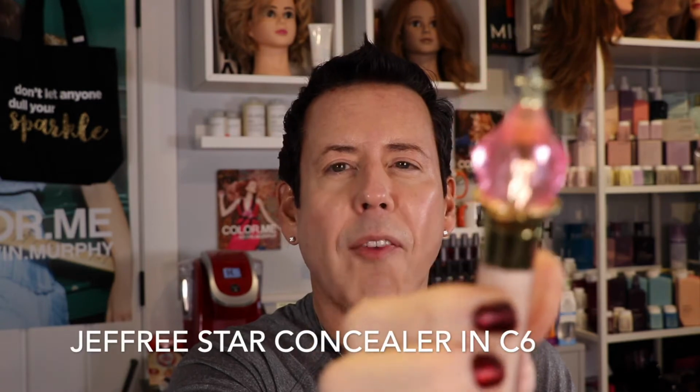You see? It looks so natural on me, this foundation. I don't put a lot, this is enough. I'm gonna put a little bit of concealer and I'm gonna be using the Jeffree Star concealer on shade number 5. I'm just gonna take a little bit and just put it on the back of my hand like this.